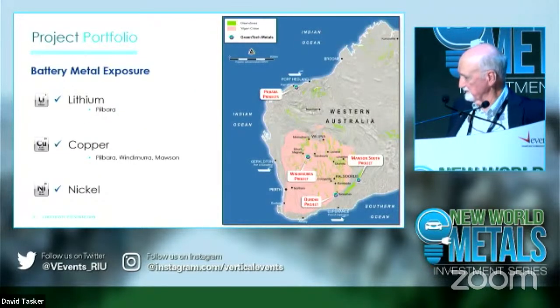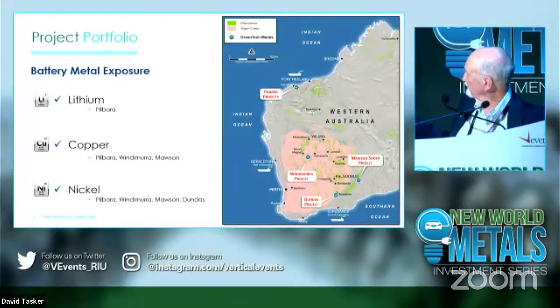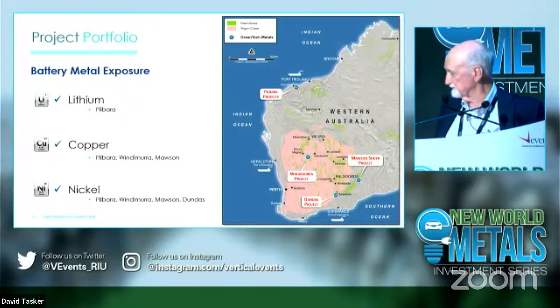Now, where are all these projects? We've got lithium in the Pilbara, up top here, and copper. We've got copper also in the Pilbara, so we very definitely have a focus in the West Pilbara. We've got nickel as well on some of these projects down to the south here, and also we have a nickel resource, in fact, in the Pilbara as well.